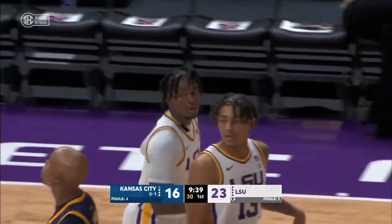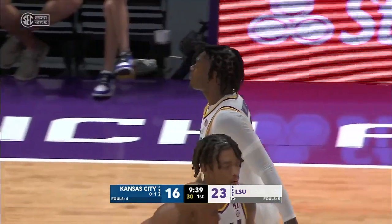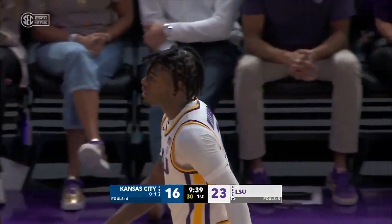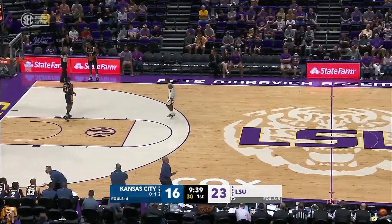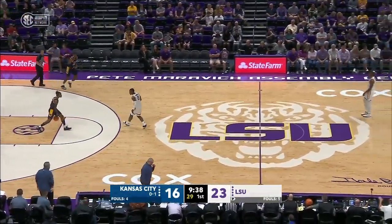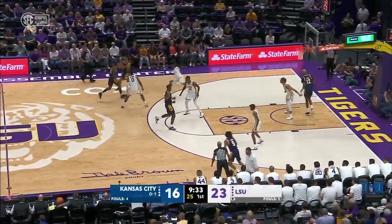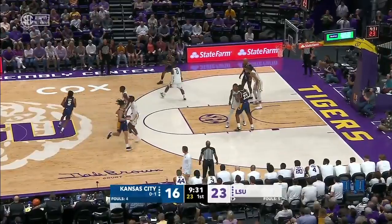Sideline violation. Wilkerson stepped on the boundary. Just a little too spread out for Wilkerson on the right baseline. Heading towards the basket and planted to go. Stepped out of bounds. Just the third turnover for LSU.